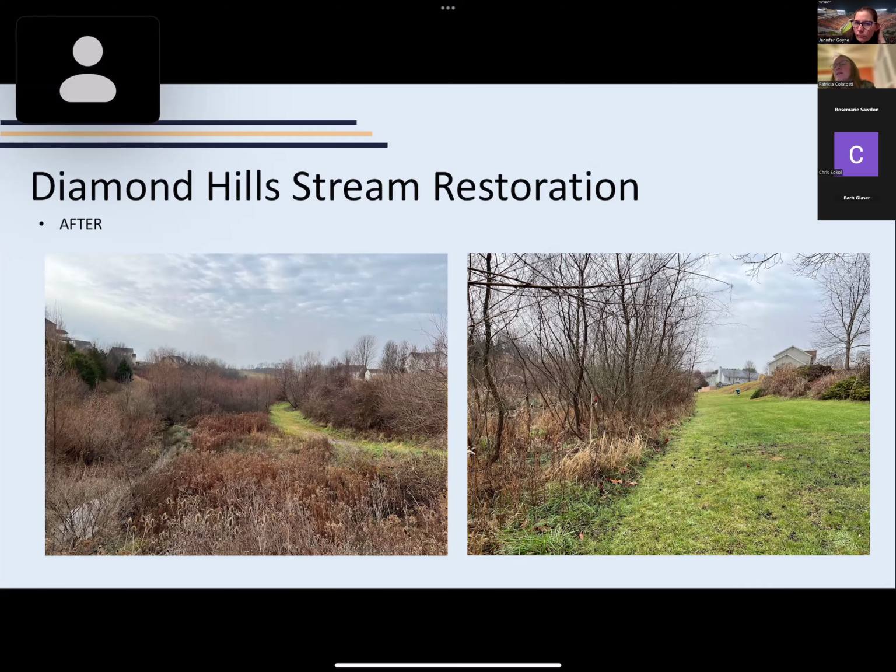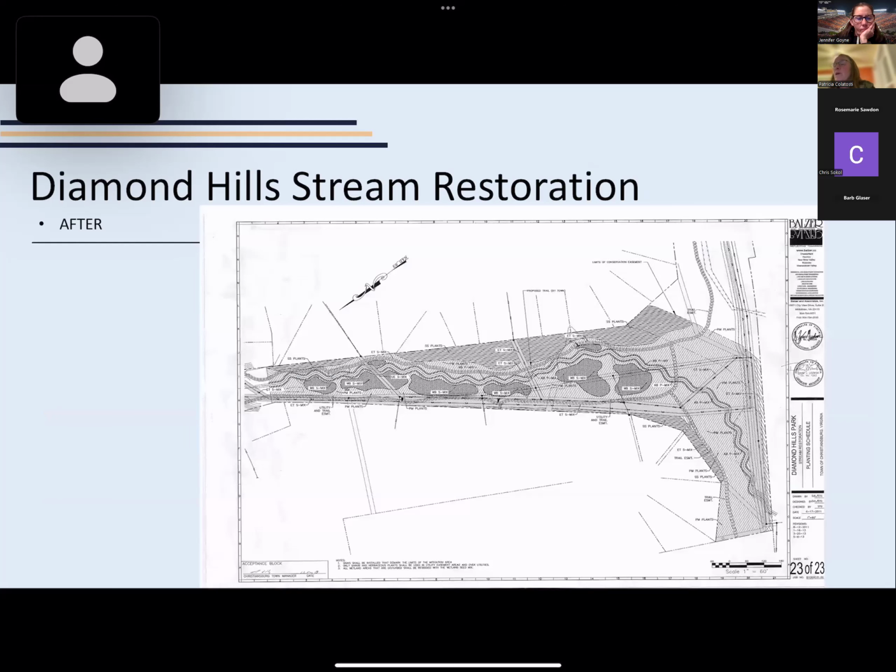This is the plan set to give you an idea as to why there's so much of a sediment reduction. You can see the sine wave of the stream and then all of these blotchy areas. Those blotches are wetlands. They are there so that the water slows down, because this is a stormwater detention project for the town as well. And so the water overflows the bank.